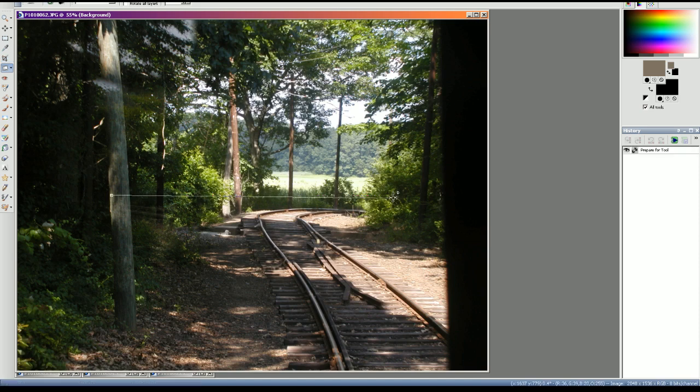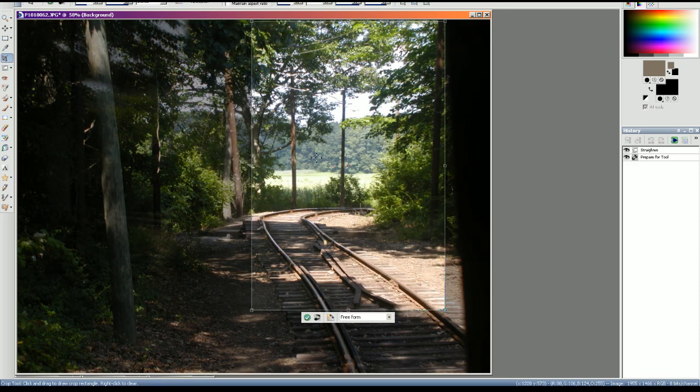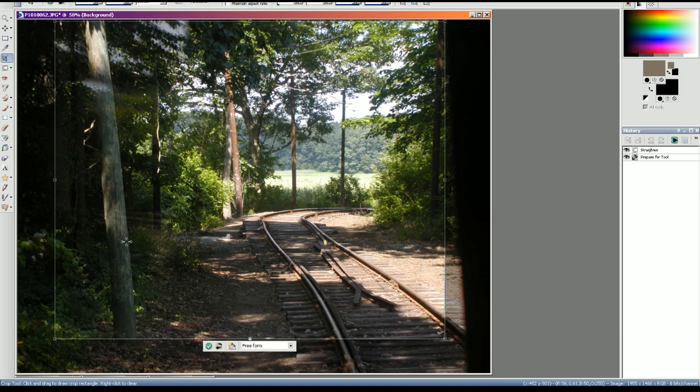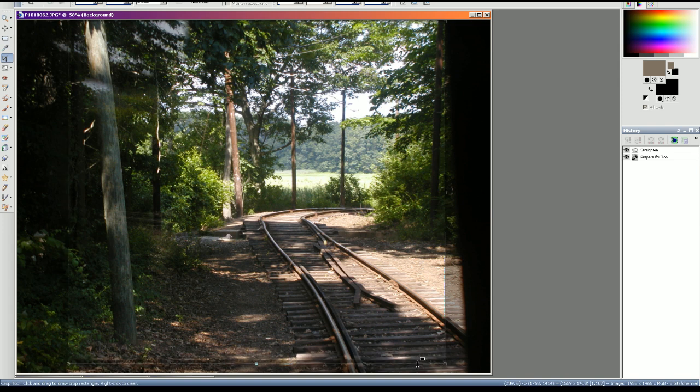Here we have the S curve. Looks like there's a little bridge there. Again, this is a very, very nice line. Now, they don't have a midpoint passing siding like Rock Hill does. But I'm pretty sure there was some sort of station there for picnicking.